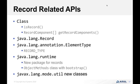And then you also have the idea of an element type for annotations, because if you're going to apply an annotation to something, then you want to be able to specify whether it's a class, whether it's a method, whether it's a record, and so on. So that's been updated to include records as well.